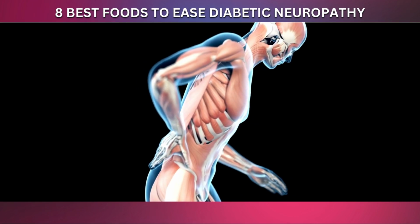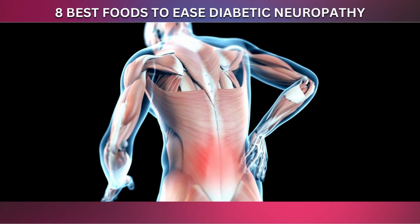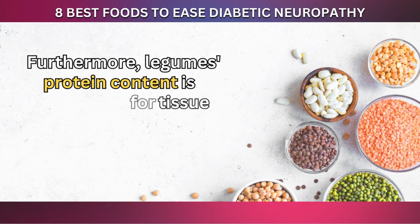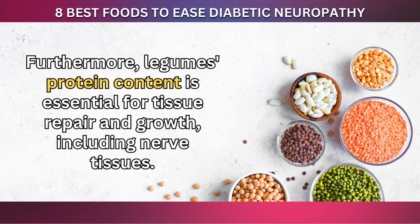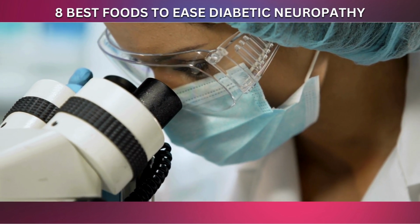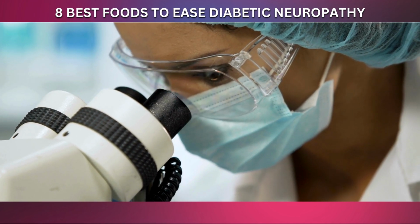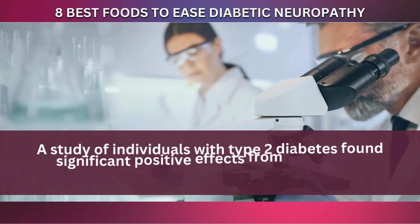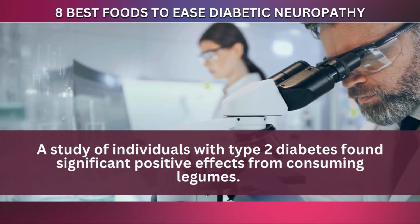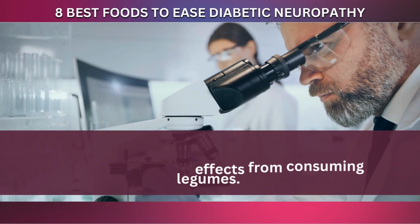This stability is crucial as fluctuations in blood sugar can exacerbate neuropathy symptoms. Furthermore, legumes' protein content is essential for tissue repair and growth, including nerve tissues. Research supports the benefits of legumes in diabetes management, which is directly related to diabetic neuropathy. A study of individuals with type 2 diabetes found significant positive effects from consuming legumes.